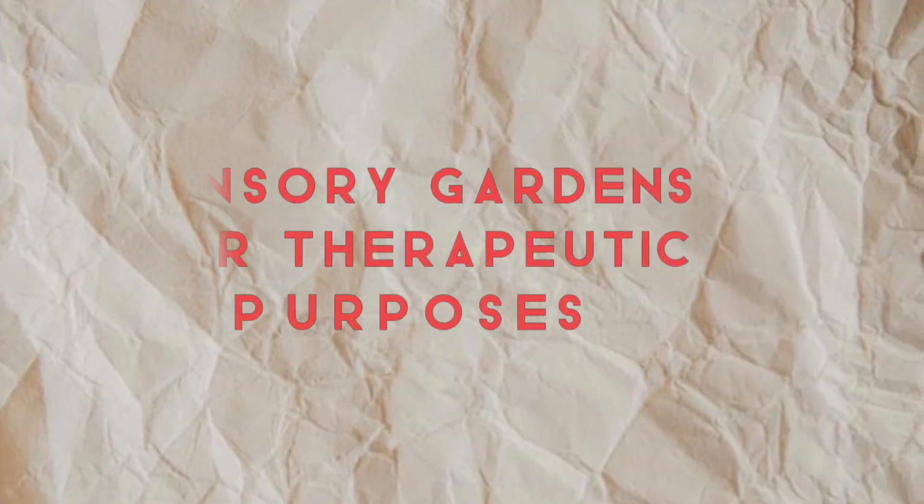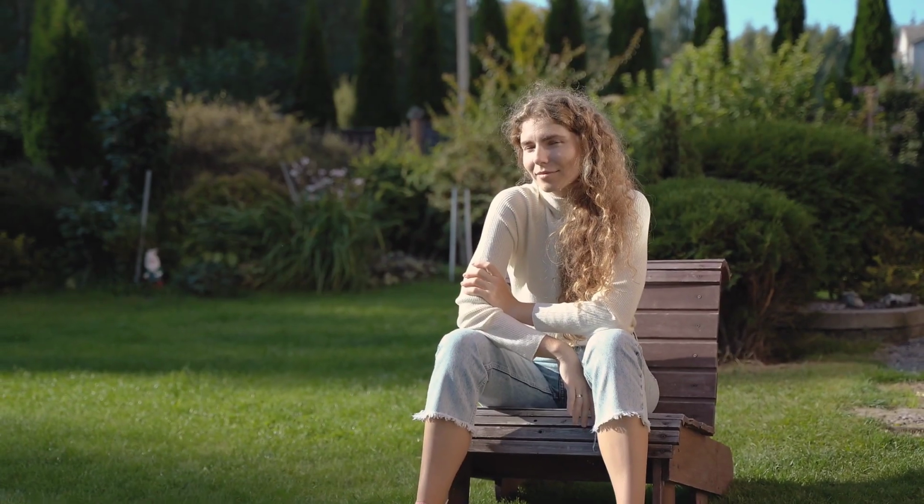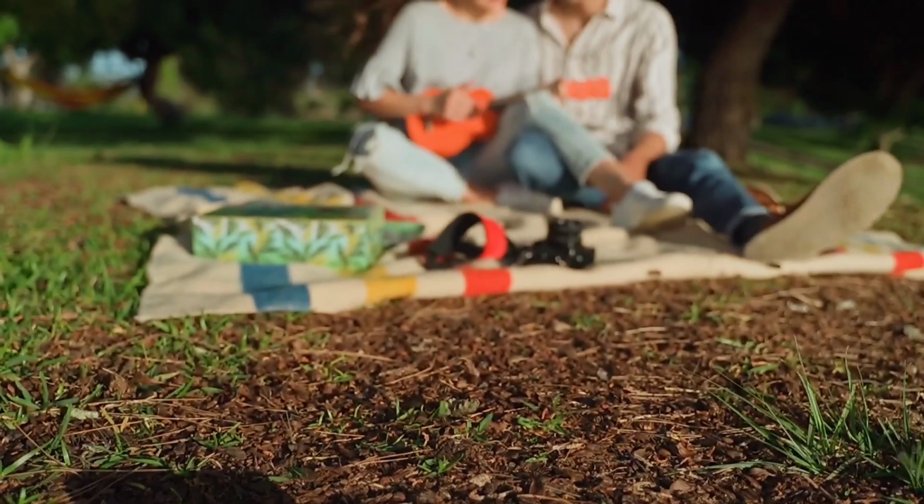Sensory gardens for therapeutic purposes. Spending time in a sensory garden has been shown to have positive effects on mental and physiological health. The combination of natural beauty, engaging sensory elements, and tranquility can help to reduce stress, promote relaxation, and improve mood. Whether you're anxious, depressed, or suffer from some type of disability, simply spending time in a garden that engages your senses can reset your mood and put you in a fresh state of mind.